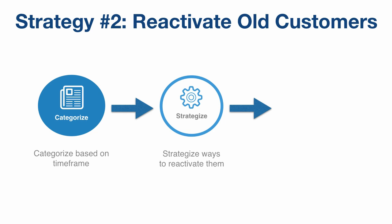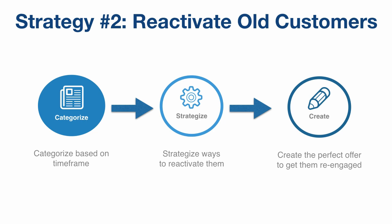And there's also a lot of ways to get in touch with them. You can get in touch through phone, direct mail, email, retargeting. I mean, there's a million different ways. But the process of this is, number one, categorizing those people, segmenting them out. Number two, figuring out how to get them back. And again, there's a whole sub list right in that. And then step number three is creating a perfect offer to get them re-engaged. So that is basically strategy number two that we use with our clients.